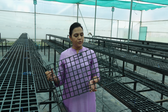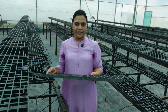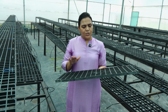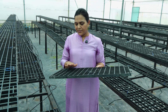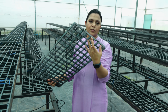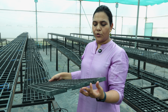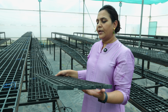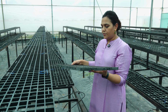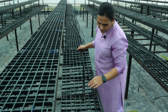This is the drain cell which I wanted to show you. This is one of the fantastic innovations in the field of agriculture, and I absolutely love it because it is so sturdy, strong, durable, unbreakable, and very easy to use. You can notice these interlocking parts, so we need not use any other special method to secure it. We have done all our crops using these drain cells, and they are very good to use.